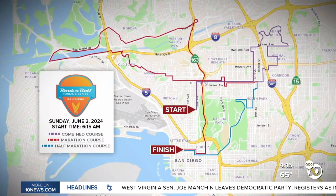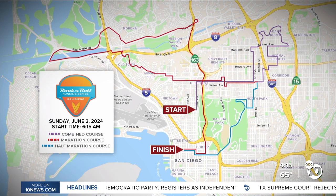Here's a map of the marathon route. The course is marked in red. It goes through Normal Heights, North Park, Hillcrest, Old Town, and Mission Bay before ending at Waterfront Park downtown. You can expect closures, delays, and lots of music and people along the pathway. Detours will be in place to redirect drivers in those areas.